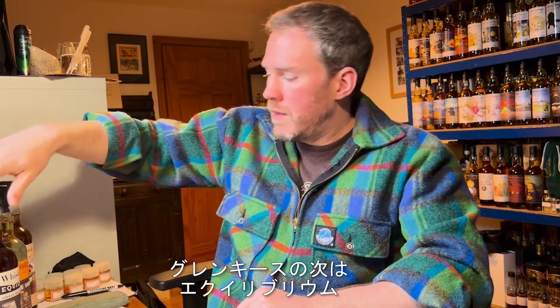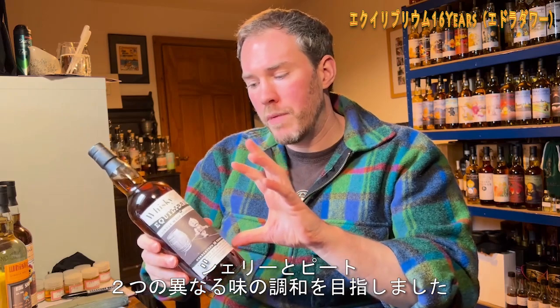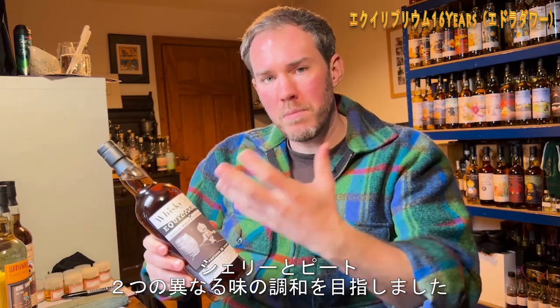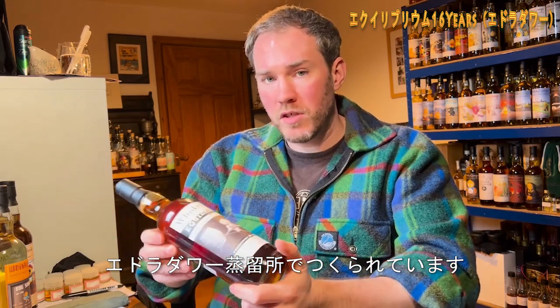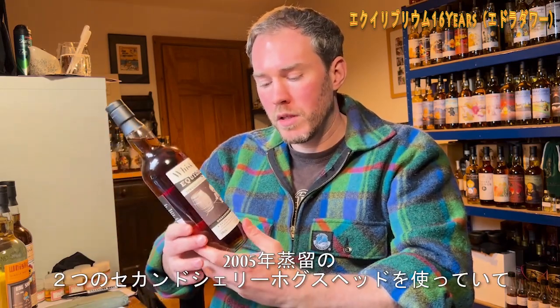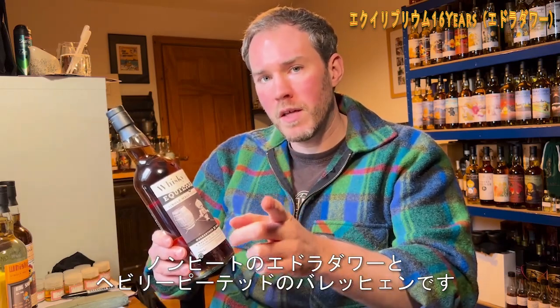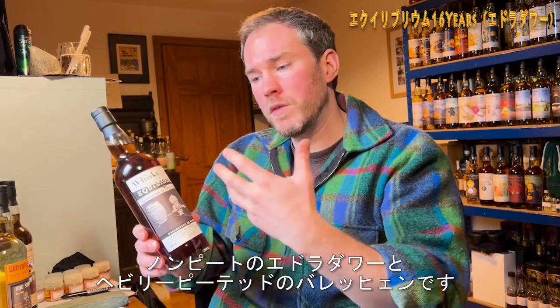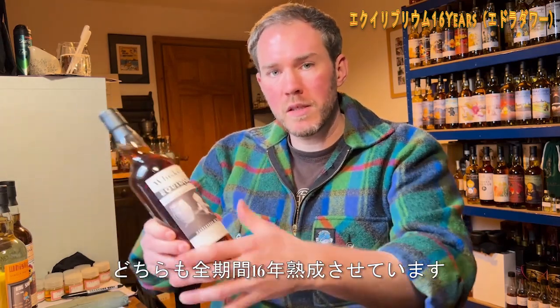So from the Glenkeith to this, the Whisky Sponge Equilibrium. This is a series which I designed to represent the flavour profile of sherry and peat together in balance. It's made using whiskies distilled at Edgedour Distillery. So for this one I took 2 second fill sherry hogsheads distilled in 2005. One full of Edgedour, which is unpeated, one filled with Balechin, which is heavily peated, and both of them full term 16-year maturation in second fill sherry hogsheads.